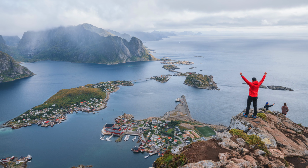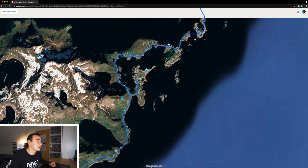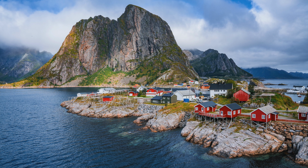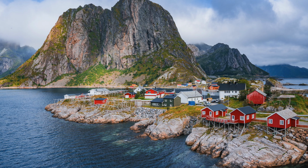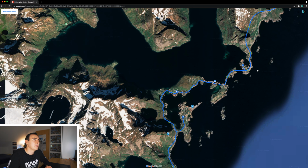So we got back down to the car and then drove here to the little town, or I should say village of Hamnøy, because there's this bridge, and from here you have a very great view on these little huts and the scenery in the background. It's also another very famous Lofoten picture, and I also took my version of it.